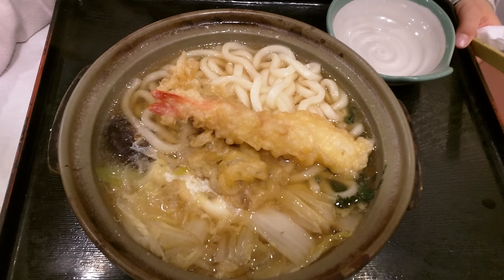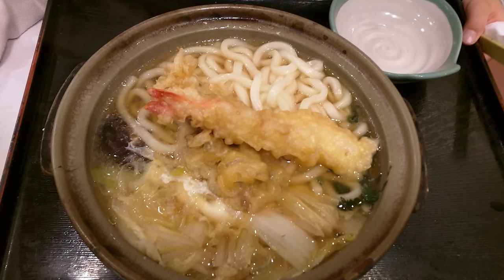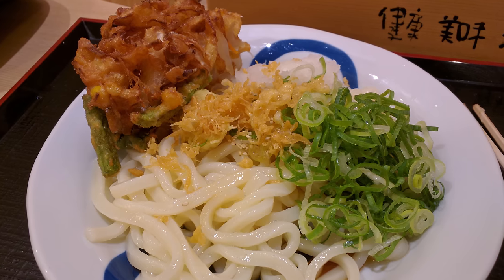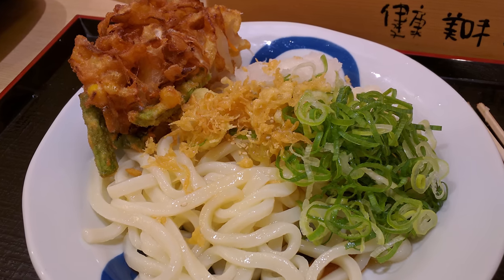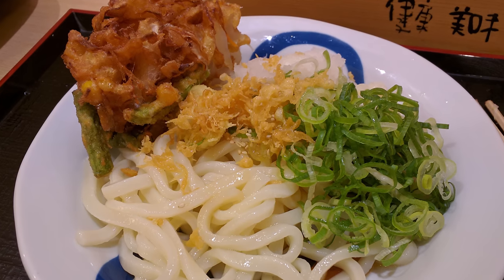Now, the reason I was laughing was because usually when you have a bowl of udon, you take one or two pieces, but he was just going crazy taking a ton of tempura. So it's totally fine. You can do whatever you want. But he was saying that, yeah, I had a lot of fried food. Yeah, no wonder.